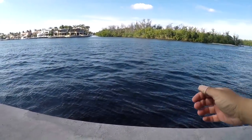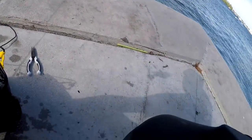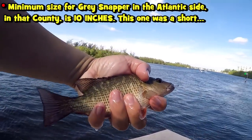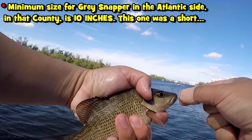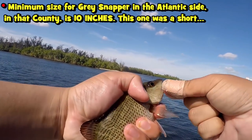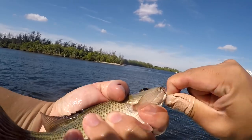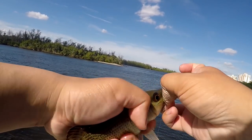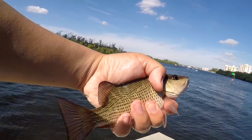I'm not gonna put it in the live well, because I don't want people to think that I'm taking fish illegally. I'm just gonna wet my hands real quick and check it out. We got ourselves here a little mangrove snapper. It has to be 10 inches to take in this type of waters down here in Florida. I tell you what, if I get one in this video that is higher than 10 inches, boy, you know it's going to be dinner.